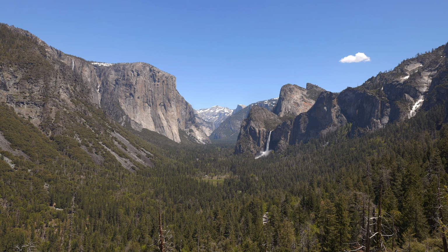I think this is definitely where you would take a canvas, which I have seen a couple of people doing already, going up to this point and trying to paint the landscape. It's just so picturesque.